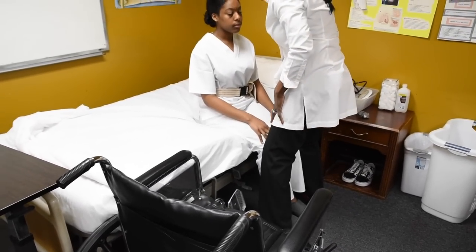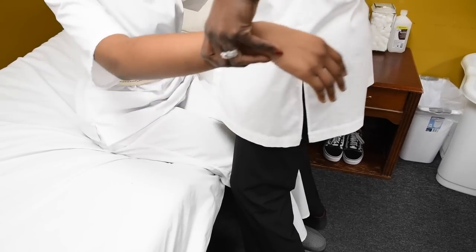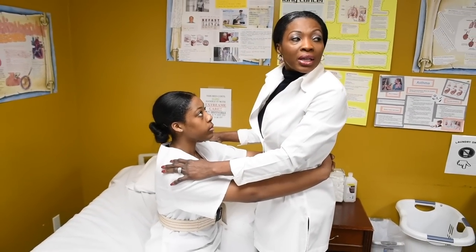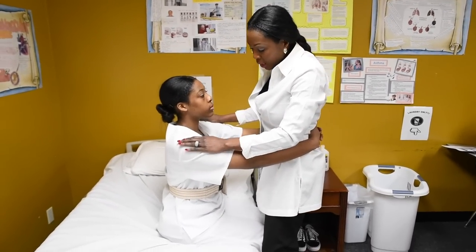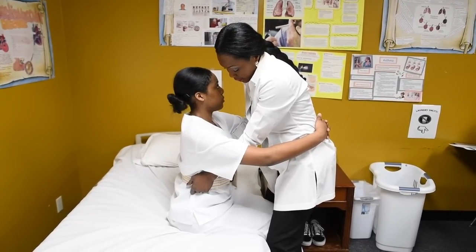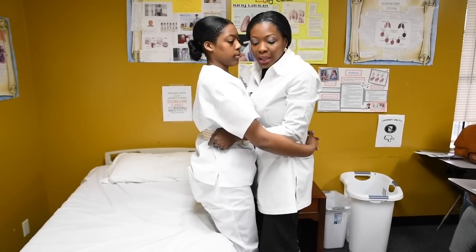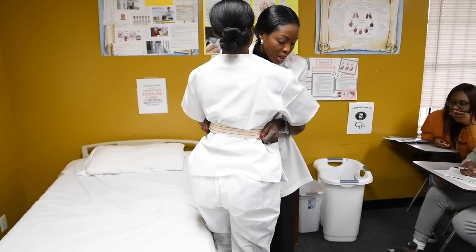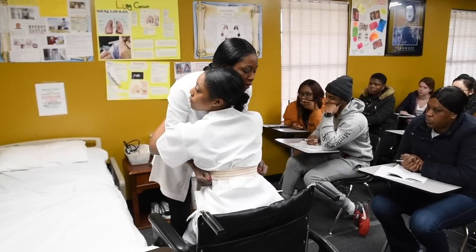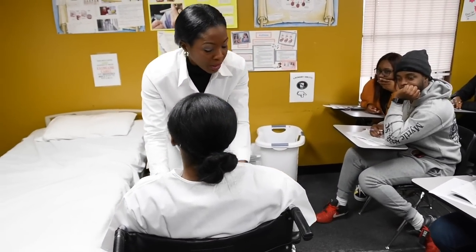Now this is the next thing you do. You're going to support the patient's knees with yours. Ask your patient to wrap their hands around you, and give the patient a cue, okay? Miss Nafisa, on the count of three, we will stand, all right? One, two, three. Stand up, please. Very good. Now we're going to pivot, walk to the wheelchair and sit down for me. Good job. That's how you should sit your patient in the wheelchair.